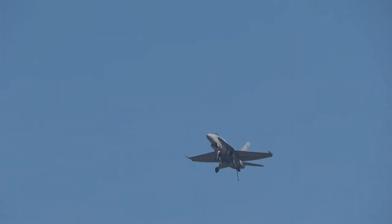Ladies and gentlemen, from the right, from VFA 106 at Naval Air Station Oceana, Virginia, the F-18 Hornet carrier configuration pass.